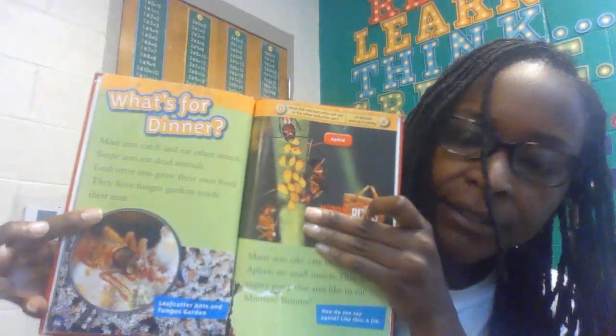Most ants catch and eat other insects. Some ants eat dead animals. Leafcutter ants grow their own food. They have fungus gardens inside their nests. This is an example of a leafcutter ant right here.